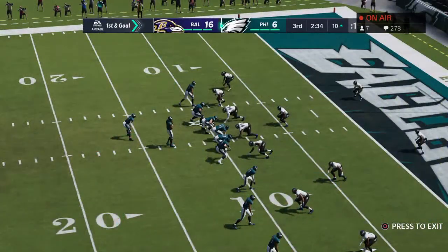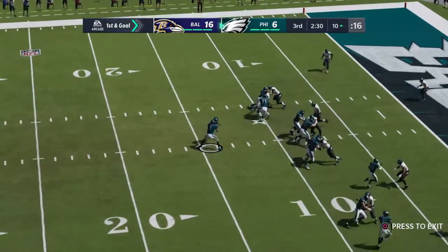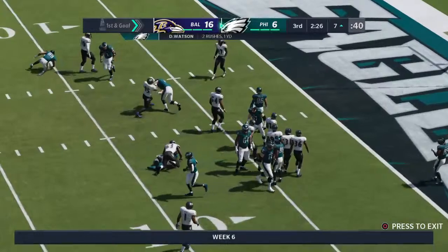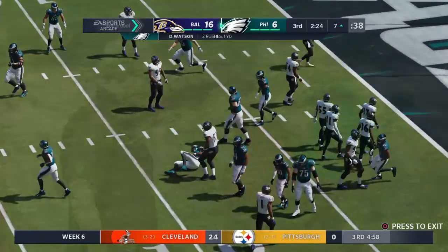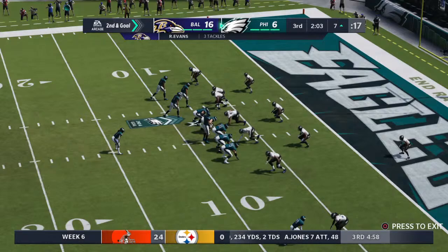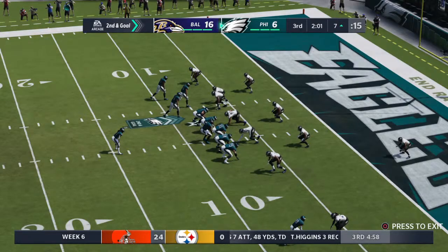First and goal, and they've got to be thinking a chance to get right back into this football game. On the option, here's Watson. And he will maneuver his way down to about the 7. 2 yards the gain on the keeper, and it's 2nd down. The line of scrimmage, the 7 now on 2nd and goal.